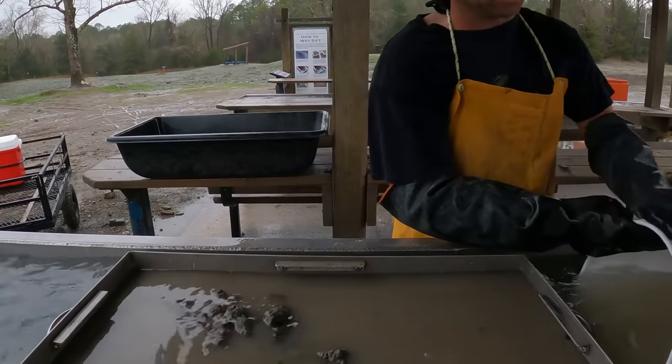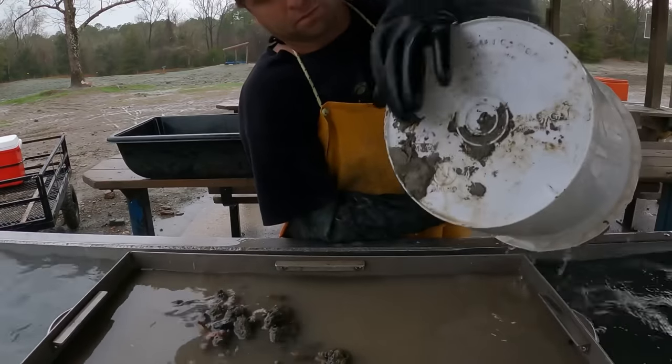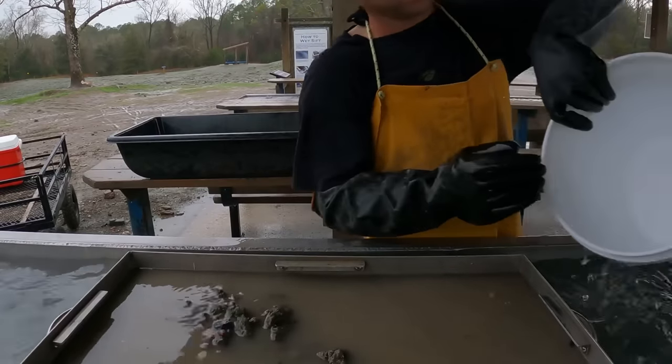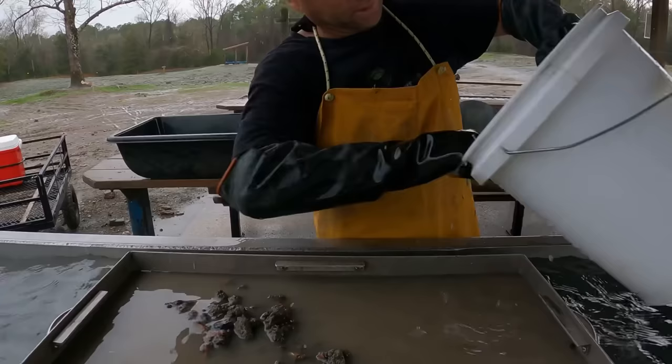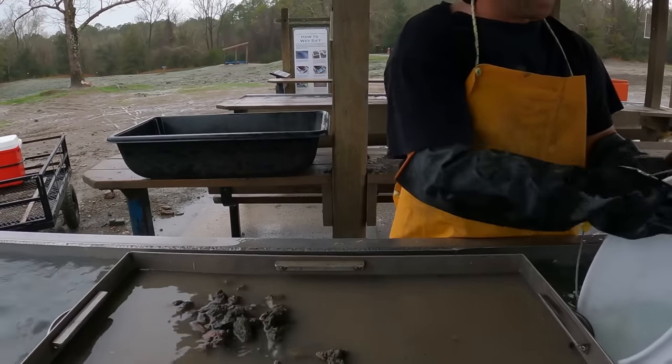People wonder why their buckets are stuck. That's because they had a bunch of mud around the rim, and at the bottom, you gotta get all that off. The same way as the inside, you gotta rub all that out of there, or it's gonna stick. Not rocket science.